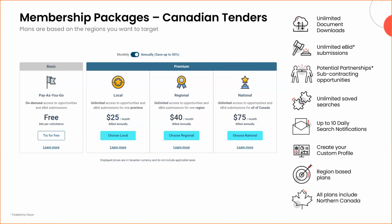The thing that I want to mention with the free account, there are a few organizations that have paid for your access to their tenders, and those include Alberta Electric System Operator, City of Airdrie, which is in Alberta, Government of Newfoundland and Labrador, Manitoba Government, Manitoba Liquor and Lotteries. So those only require a basic pay-as-you-go account.